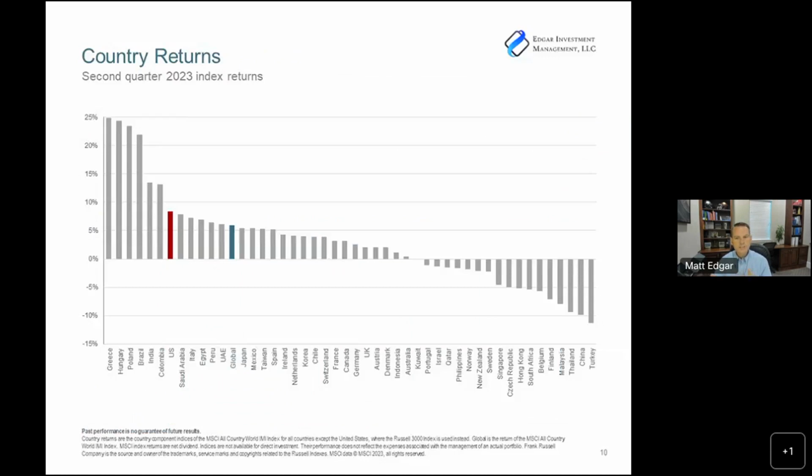So a great slide. I love this slide for a lot of reasons, but let me first tell you what this slide is. This slide is country returns for the quarter. Now, most of us, I think, are probably in the US on this call. So that red bar, that is the US performance. The blue bar is the global performance. So you can see the United States performed better than that global basket of countries.